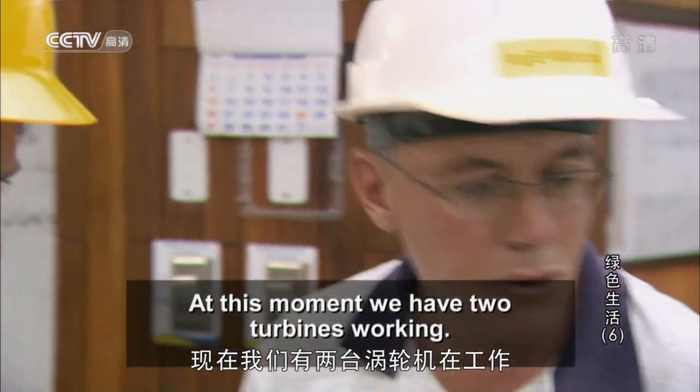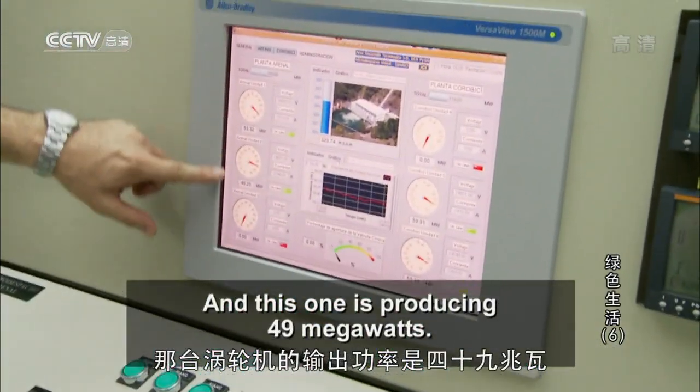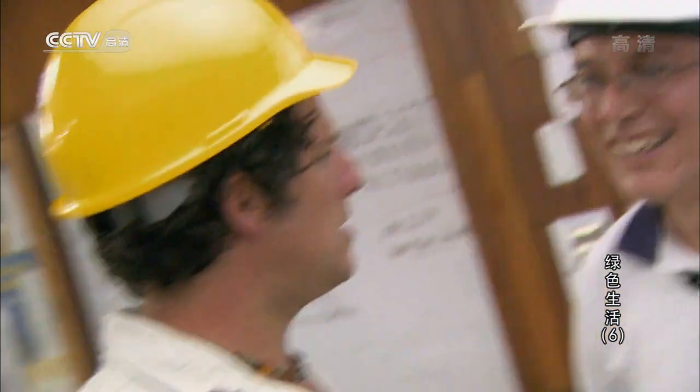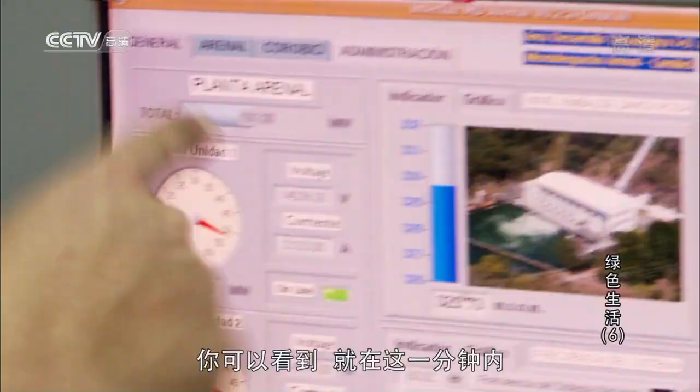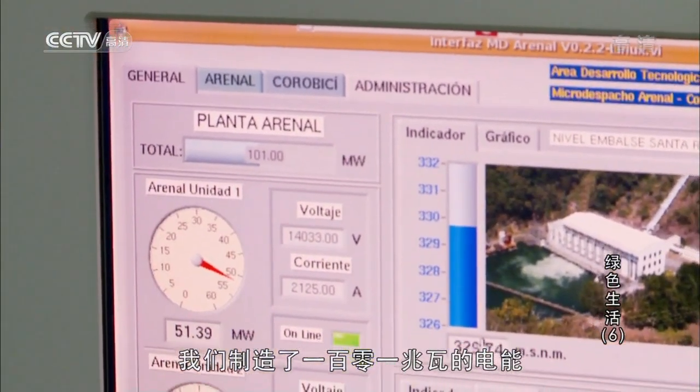En este momento tenemos 2 unidades trabajando, una produciendo 53 megavatios y otra 49. Wow. La tercera está parada. So where does all this power go? La energía que producimos aquí es entregada a la red, como se puede observar aquí. Wow, so all the power that they're making here, it goes into the grid. And as you can see, right now, in this minute, we're making 101 megawatts of power.